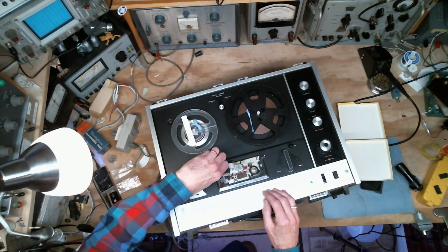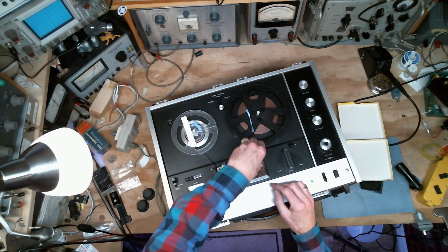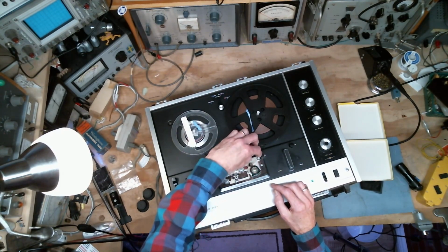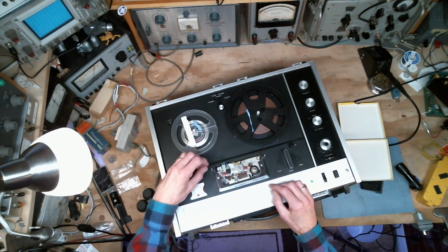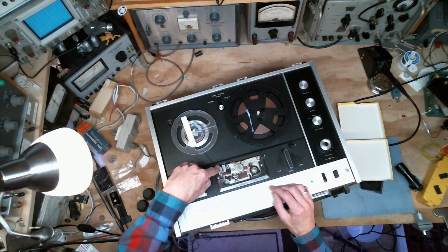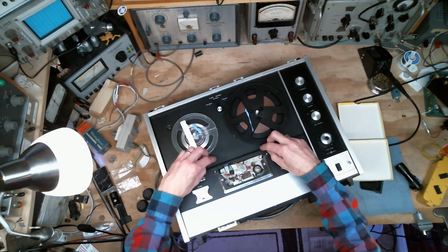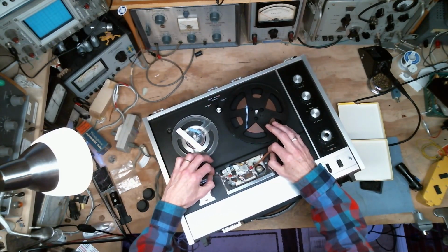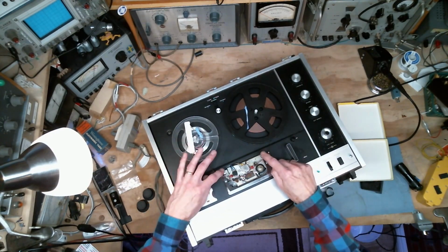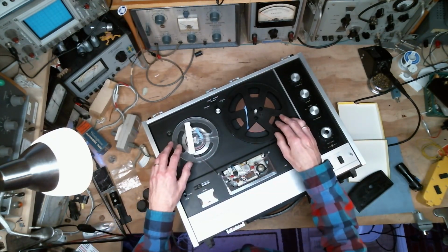This is loose. This is loose too. Well, there's a gap on these posts. They're shaped to receive the tape, but no, no, no, no. You know what this is? This isn't right. This doesn't make sense. In fact, this is what makes sense. Like that. Got to be like that. These are the posts that hold this thing on. Okay.